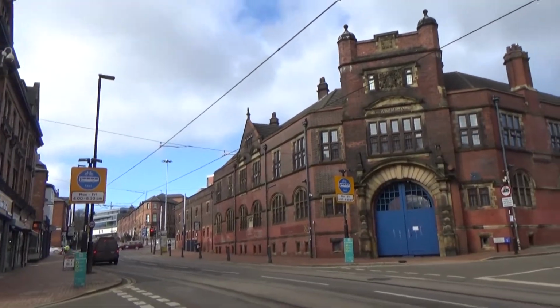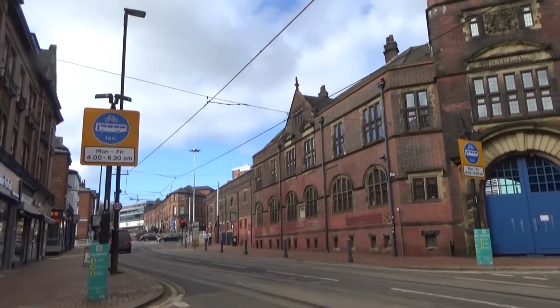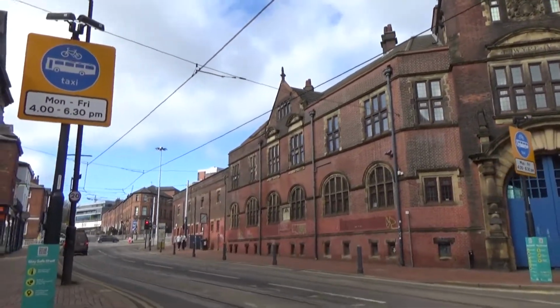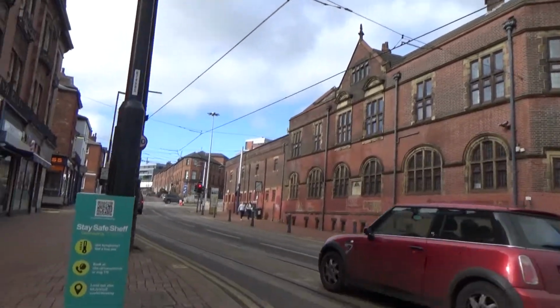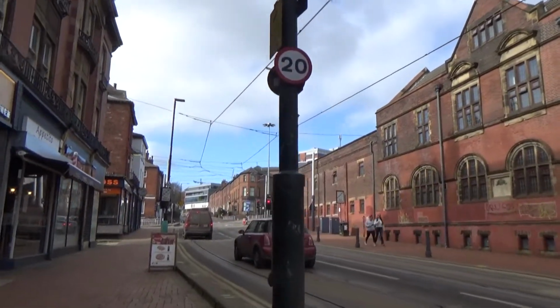It would have been the regular army at one point, but as far as I know now, territorials are in there. The graffiti on the side of their building, I mean, it's just unknown of this in the past in Sheffield.